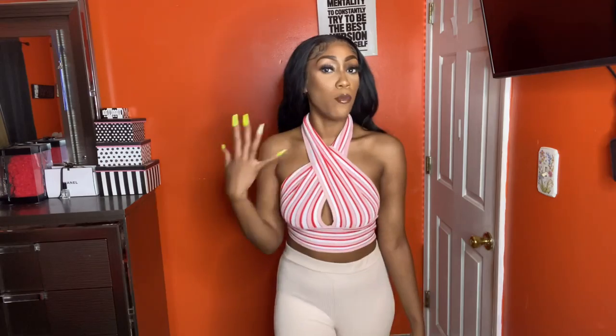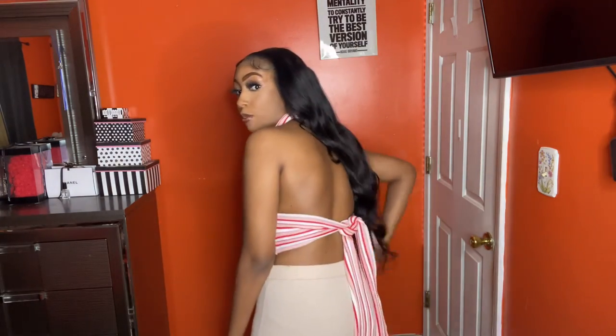I probably would have had more room for support if I got a small. And I tied this up really, really tight. So definitely size down if you get this top. But I did love that it's pink and red because you don't see those colors together too often. And it's just so, so cute. I really like the style of that shirt so much, I doubled back and got the blue version.